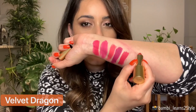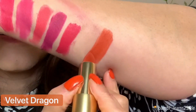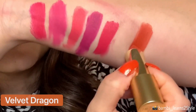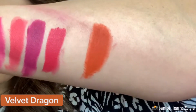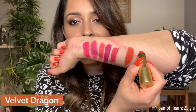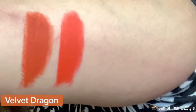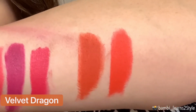All right, so the last shade I have is Velvet Dragon. This is this very muted, beautiful orange shade. Let's see. Oh, look at that. And again, I hope I am not breaking it. Sometimes these lipsticks have to be warmed up before you swatch them so hard, but this is beautiful. It's such a beautiful wearable orange shade. Now, of course, the comparable is Velvet Morning. So Velvet Morning is definitely more bright, and Dragon is more like a nudie, pumpkiny sort of orange shade.